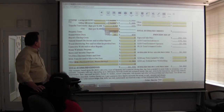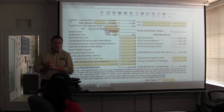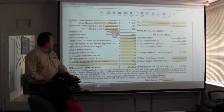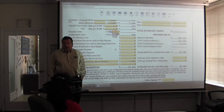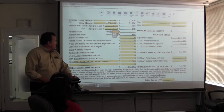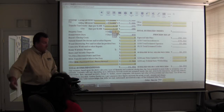Okay. The city transfer. We are currently in the city of Moreno Valley. Today, the city of Moreno Valley does not have a city transfer fee. Riverside does, and Riverside's is $1.10 per thousand. So Riverside will get an additional $275. I don't know where this property is, but if we were in Riverside, that's what it would be. If it was in Los Angeles, somebody told me LA's is like $3, $5? 530, I think it was. Okay, well, I don't know, but I'll take your word for it.